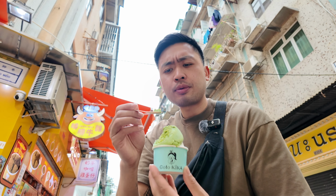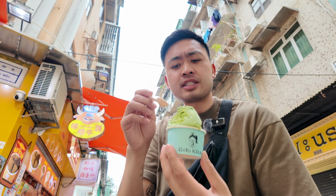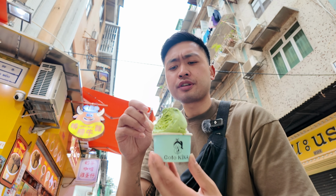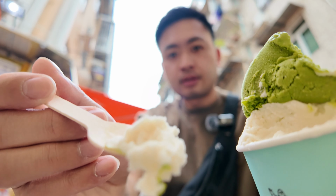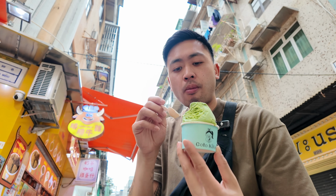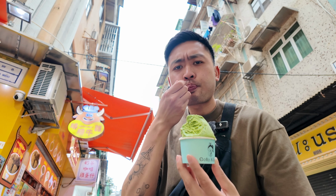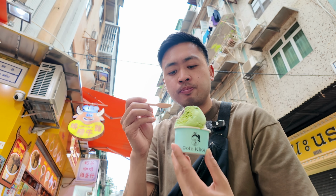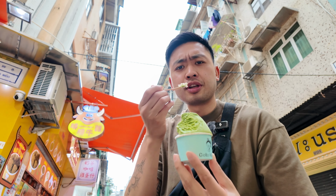It's not as smooth as I would expect it. A little icy, but strong matcha flavor. Let me try the melon. More like a sorbet. The melon's good.